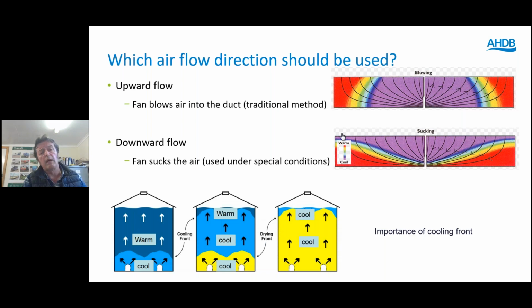With downward ventilation, you can obviously smell at the exit fan, but it does also introduce the possibility of drawing damp grain onto the top of the bulk. With upward ventilation through an axial fan, you get an element of air drying as you go through that fan, which is a gain, and you don't tend to get the same dampness appearing on the surface of the bulk.